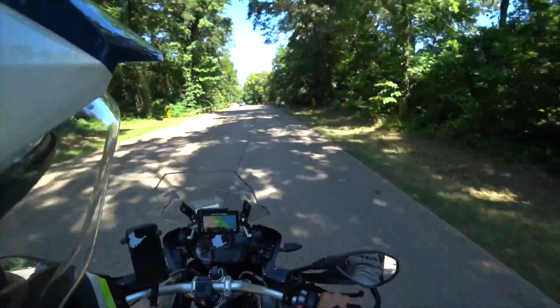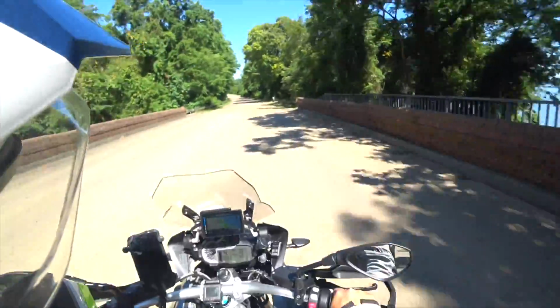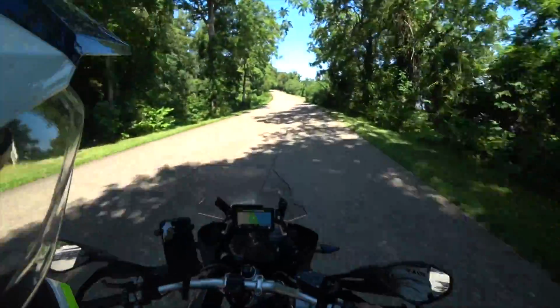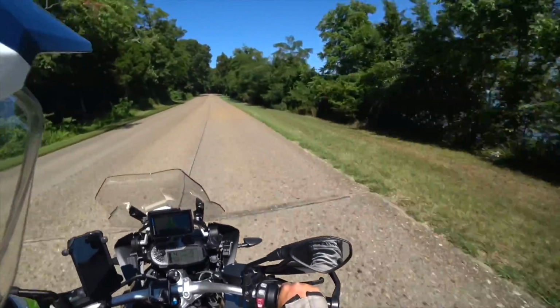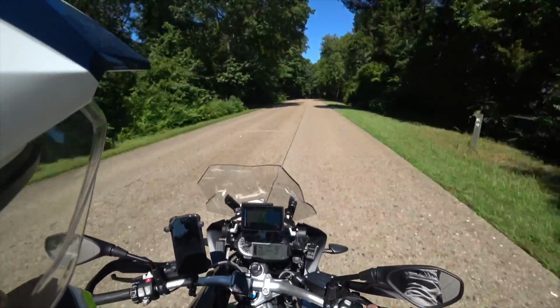Off on our right, can't really see it through the woods, is the pier for the Yorktown Naval Weapons Station. Don't want to get on their bad side. It is a federal reservation, and it is not open to the public.